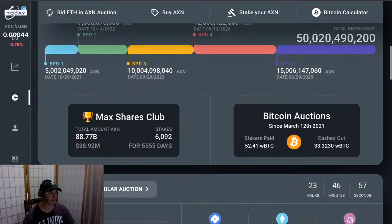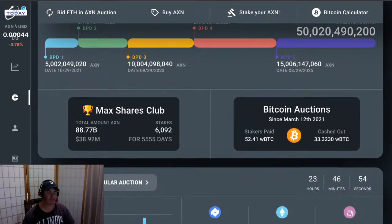And we've obviously got the Max Shares Club at 88.77 billion. We're heading up towards that 90 billion mark. Just outstanding stuff.